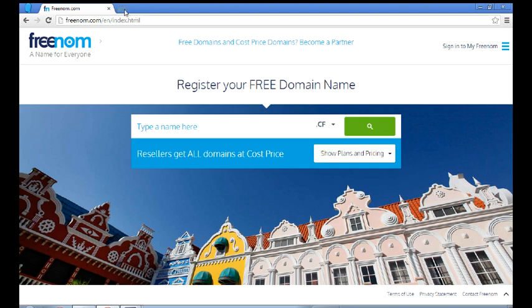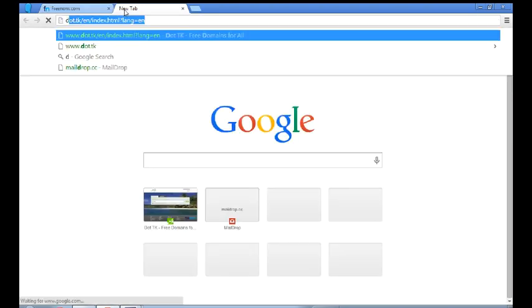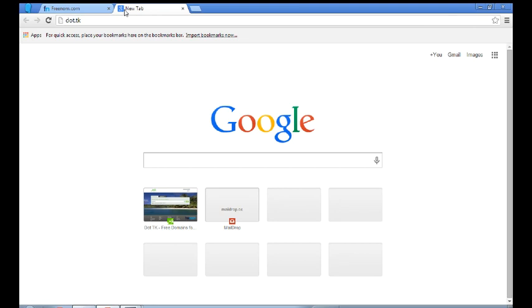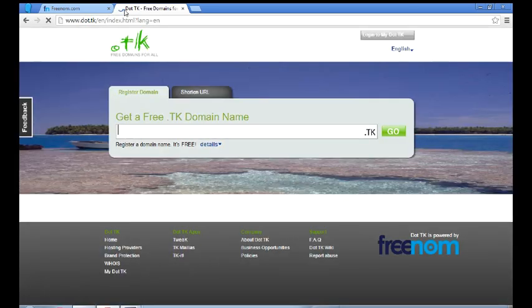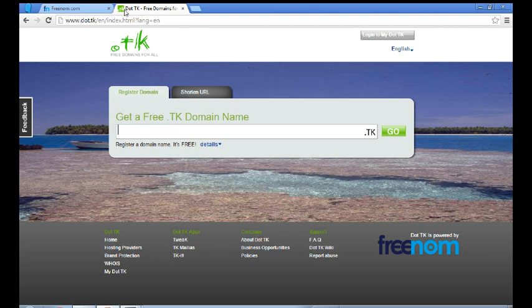And we do that using dotTK. Now the situation with this is dotTK was pretty much the precursor to Freenom. It was the top free domain site, and it still kind of is. So you'd go here, you'd register your domain, and there you go.